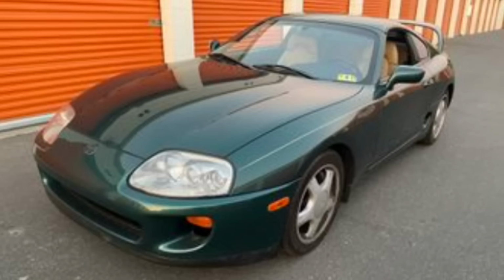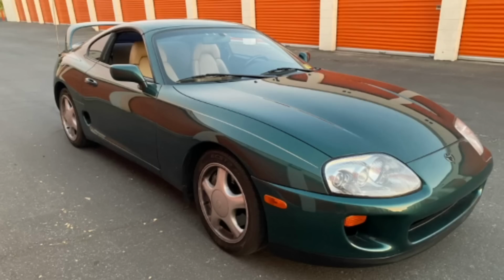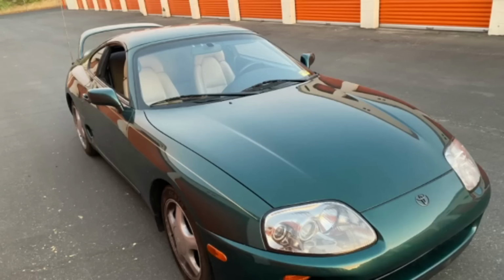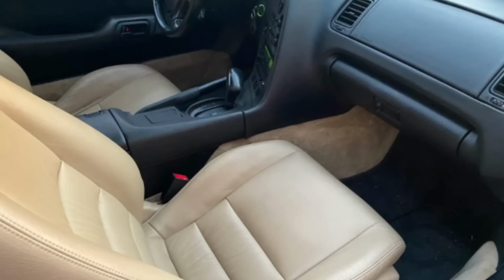$100,000. Now, obviously, this isn't Rice or Nice. It's just a stock Supra. It is a TT version, it looks like, but it is also an automatic, left-hand drive, targa top. The color might be rare. I believe my buddy Zach is probably getting wet over this right now, if he still watches my videos. It is in very good condition.